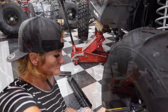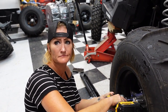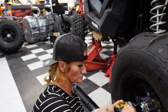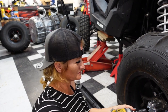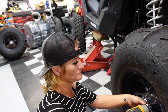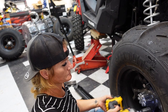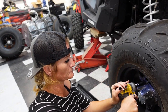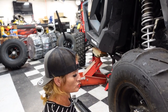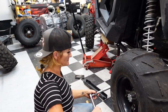Okay, so with this setup, you have two sets of lug nuts. We used the lug nuts that came with the adapter to put the adapter on. Now we're putting the original lug nuts on the Can-Am wheels. Spin that around where it's in. Run those all down snug, and then we'll give them all 120.